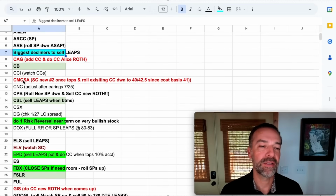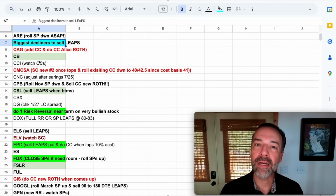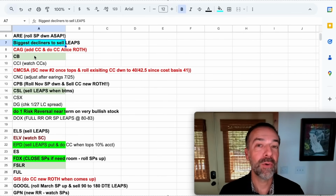So my color coding is as follows. If it's kind of a light green color that's not real bright like that one, this one is pretty close to an opportunity I want to take advantage of.